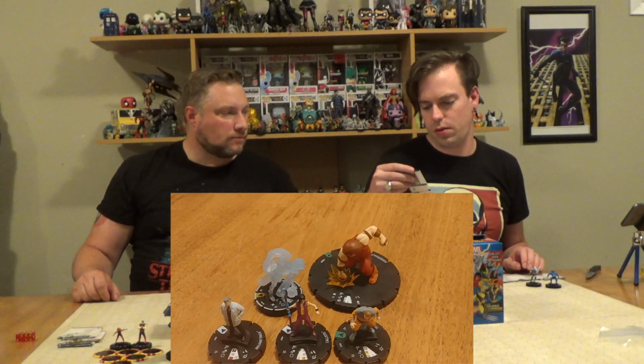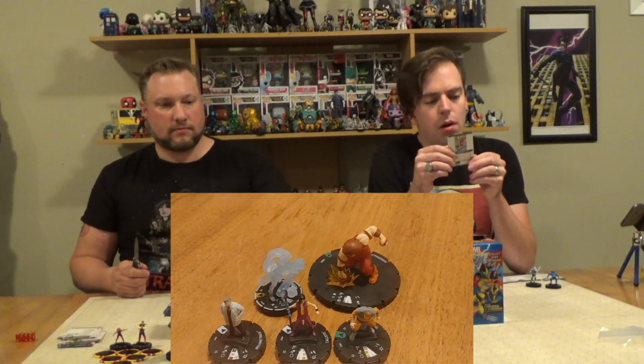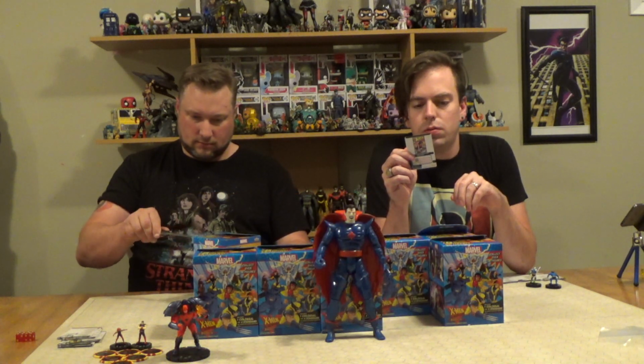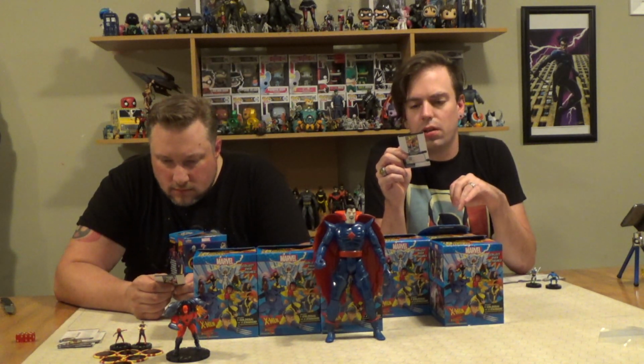And I'll grab the Callisto then. Callisto? One of the Morlocks, right? Yes. Oh, cool. Other friendly characters with the Morlocks keyword can use the Underworld team ability. So you get a bunch of Morlocks together and they can just carry each other.